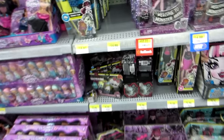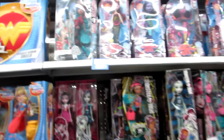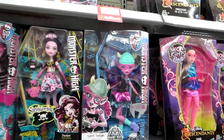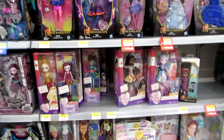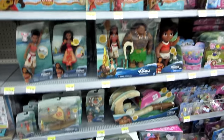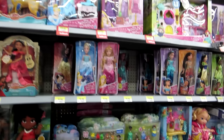And then here's the Monster High. Here's one mini. Maybe I'll get that. I don't know. All the Monster High. I haven't seen her in a while. Let's see. And then Ever After High and Descendants. Moana and Elena of Avalor. And then here's some Hasbro dolls.